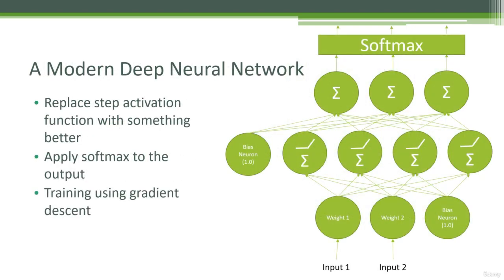Finally, we'll talk about a modern deep neural network, and really this is all there is to it. The rest of this course we're just going to be talking about ways of implementing something like this, okay? So all we've done here is we've replaced that step function with something better. We'll talk about alternative activation functions. This one's illustrating something called ReLU that we'll talk about later. The key point there, though, is that a step function has a lot of nasty mathematical properties, especially when you're trying to figure out their slopes and their derivatives. So it turns out that other shapes work out better and allow you to converge more quickly when you're trying to train a neural network.